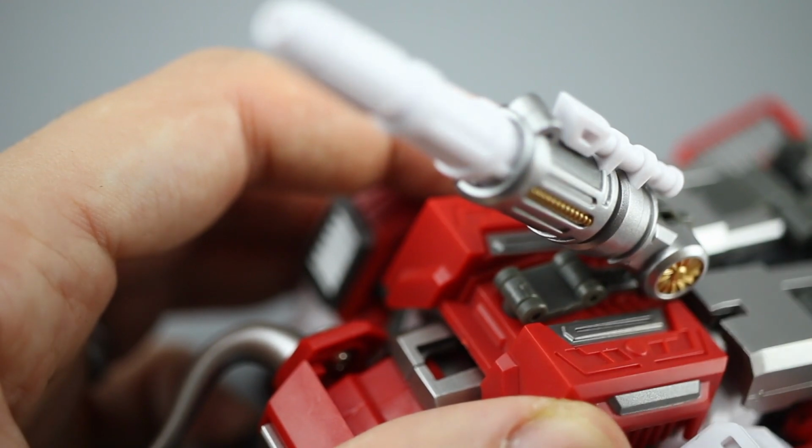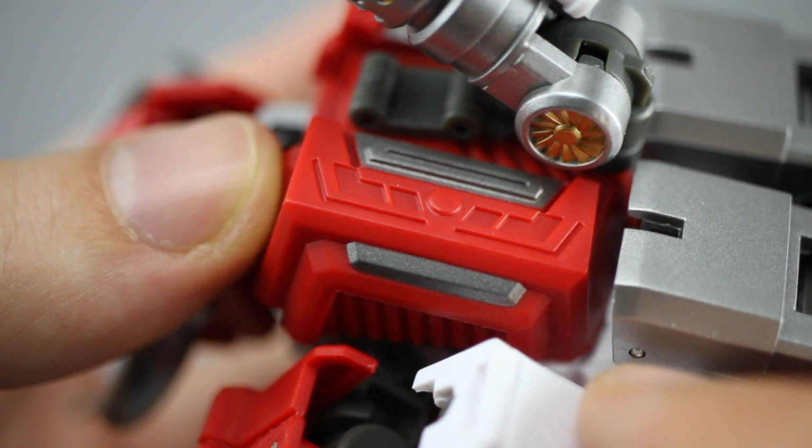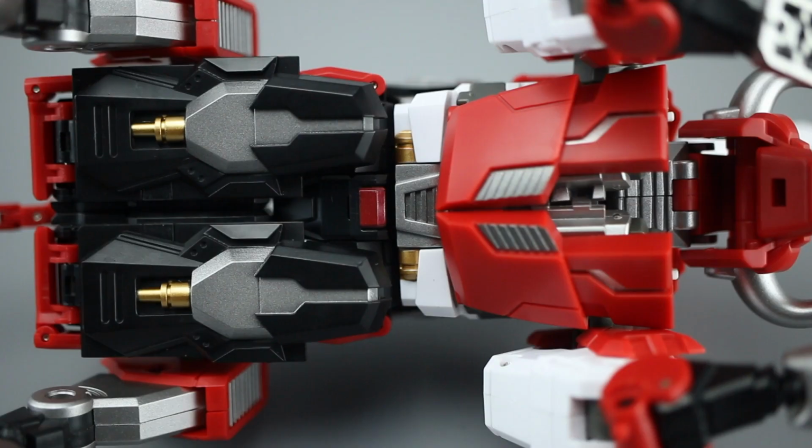But maybe just be careful with it. And then a bit of molded detailing just in the sort of section under the gun as well. So that looks cool. As for the underneath, that looks pretty tidy. Everything's stowed away nicely and all collapsed together, so it's all good news.